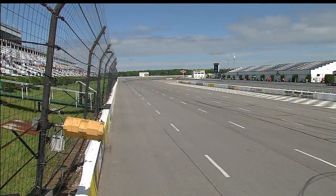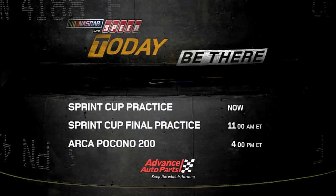Let's take a look at the menu because there's a lot of cars on the racetrack today and some racing coming your way. We're going to start out in just a matter of moments with Sprint Cup practice, and then after that, Sprint Cup final practice at 11 a.m. Eastern Time. The ARCA Pocono 200 then takes center stage at 4:00. But now for practice, let's toss it up to the booth and Steve Burns.